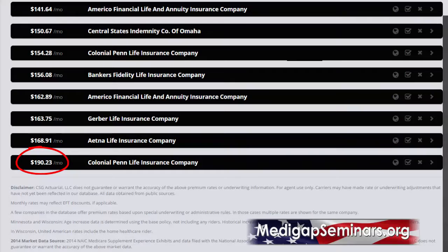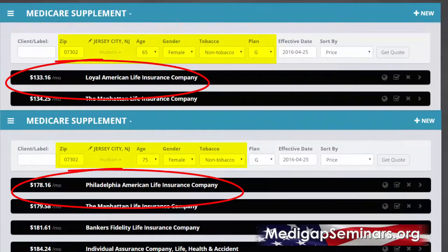In addition, we speak in detail in another video and in some of our articles about how the best priced company for you at age 65 is unlikely to be the best priced company when you're over 70. It's two completely different markets, which means that once you have purchased the plan, although you don't have to shop, it's wise to continue to look at the policies every couple years, especially if you get price increases, just to make sure that you are getting the best value you can get.